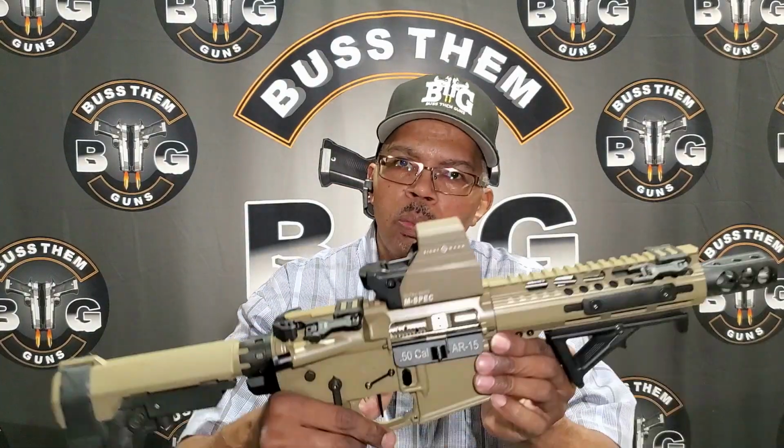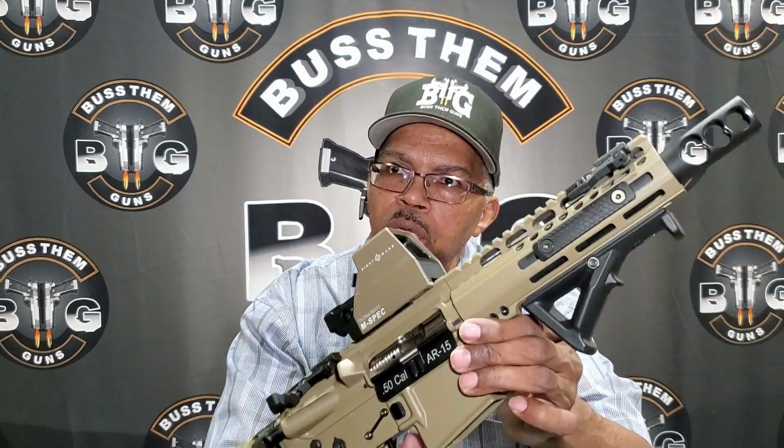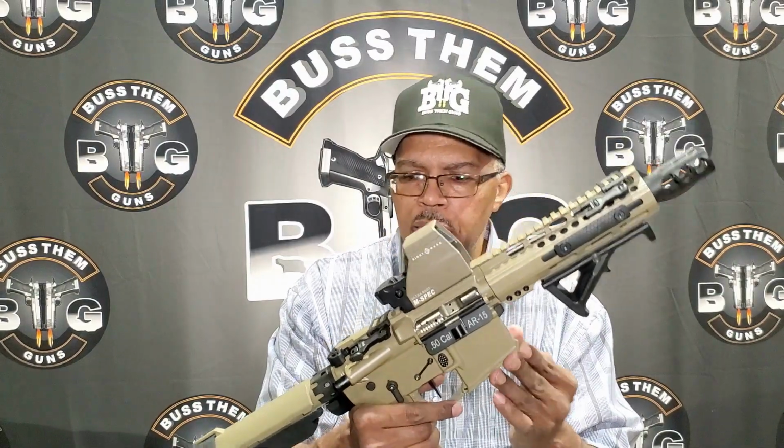Got a chrome bolt in there, BCG. That was something that he added after the fact. You know, I wanted to pick one up. It did have, I think it did have a Melonite in there, which was sufficient, but I did want to put a polished one in there, and he got some chrome ones in, so he hooked me up with that. It's a nice addition. See that 50 cal AR15 on the inside of the dust cover. See if that comes through.